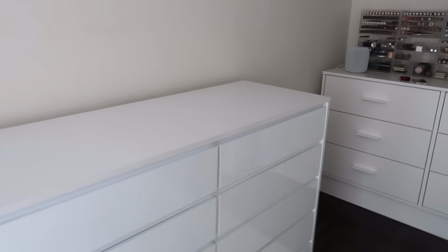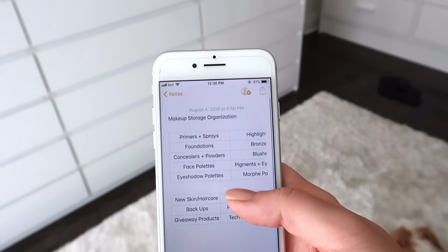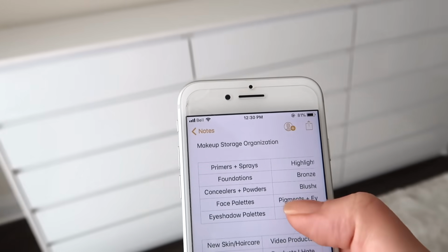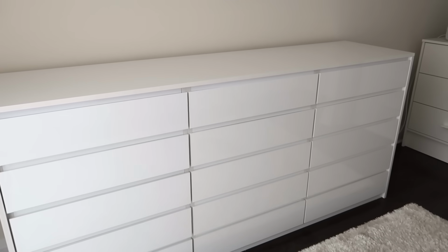I actually, let me show you guys. I actually have it planned out on my phone. By the way, we're missing the mirror. I haven't got it yet. I think I'm gonna get one from IKEA, but I haven't really decided. I'm so crazy. So I made this little mock-up on my phone of which drawers I think will carry what, just so that I can follow this plan, because sometimes it can be so overwhelming when you have a big makeup collection. So I kind of set out a plan.